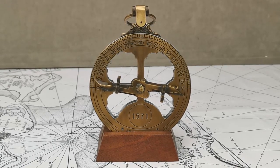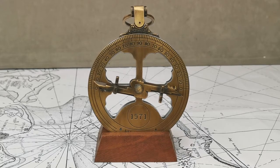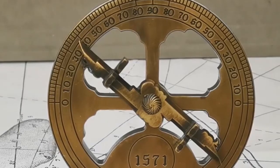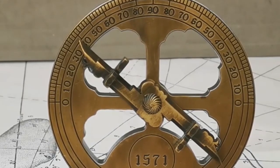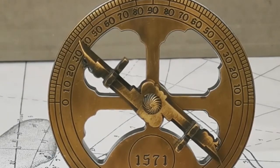This is a Mariners Astrolabe from Europe from about 1570. As you can see, it's a stripped-down version of the older type Astrolabe. I guess navigators did not need all the clever stuff. This one only measures the angle of the sun above the horizon. As said before, the Astrolabe can measure latitude. This is the angle of the sun above the horizon.